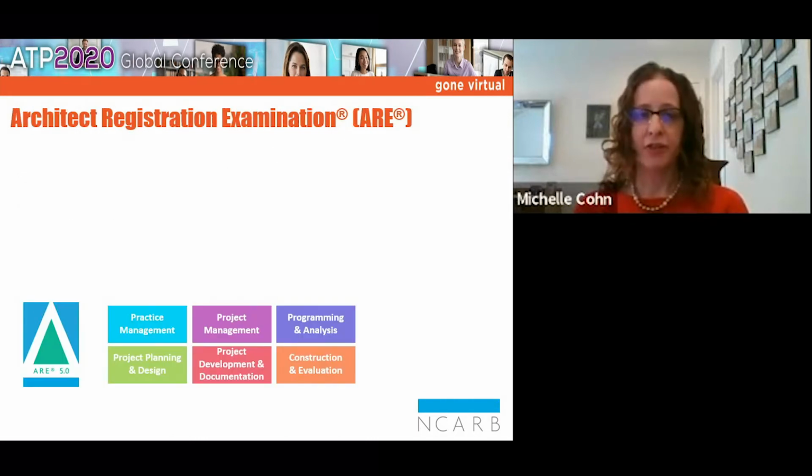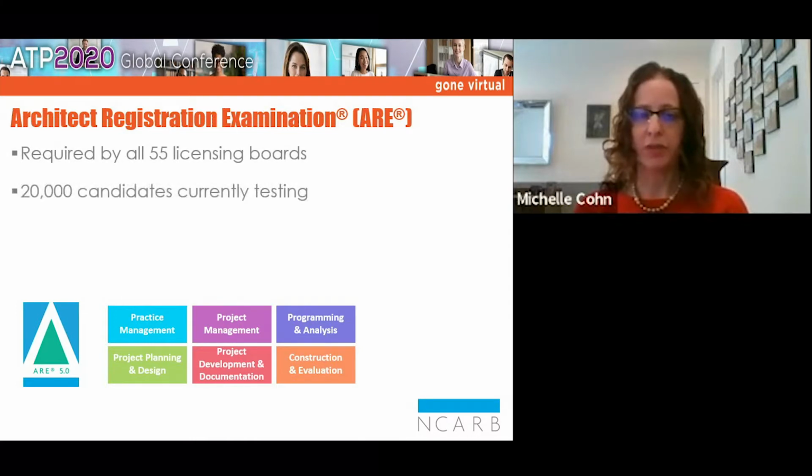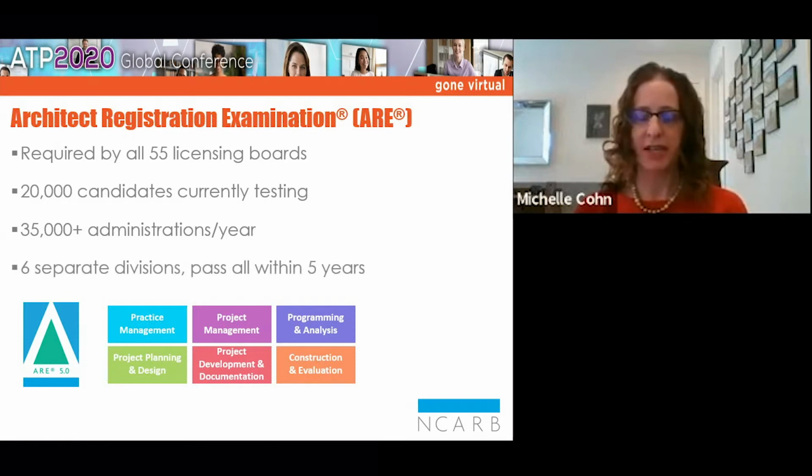The Architect Registration Exam, or ARE, is one of those programs. It's required by all 55 licensing boards, and currently about 20,000 candidates are testing on the ARE. You can see there we typically have about 35,000 administrations per year. Our numbers are a little bit different this year, of course, because of COVID, but that is typically where we're at. The ARE is made up of 6 separate divisions that candidates can take in any order and at any time that they choose. They just need to pass all 6 divisions within a 5-year period to be considered ARE complete.